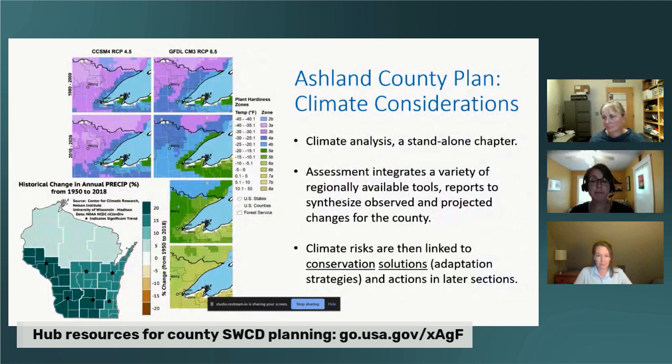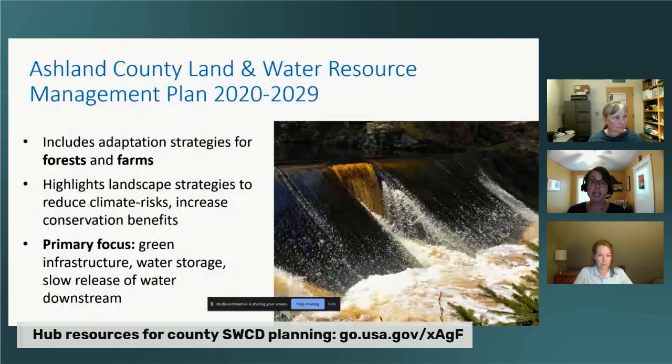Now, the nuts and bolts of the plan: it has a variety of different components, but what I want to show you is that it's more than just a climate change chapter. Although there is one, the assessment also integrates regional available tools and reports to describe the observed and projected change for the county, but then uses that to create evident responses to those climate risks that are identified in that chapter by linking them to conservation strategies in later sections. The plan really is unique in that 25% includes climate adaptation strategies that support directly county, farm, and forest planning. Now, those strategies leverage conservation opportunities to help not only increase benefits for conservation now and in the long term, but reduce those climate-related risks in the long term.